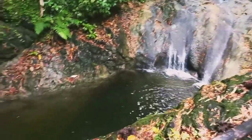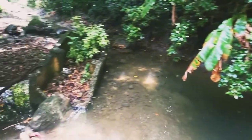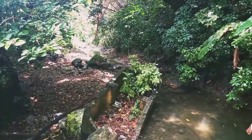At this point in the journey, you will definitely need to change into your swimwear and bathing suit. There are a lot of deep waters ahead.